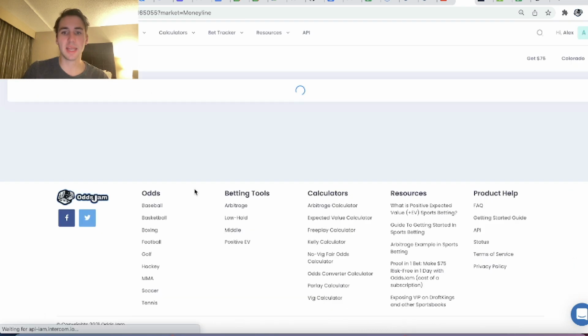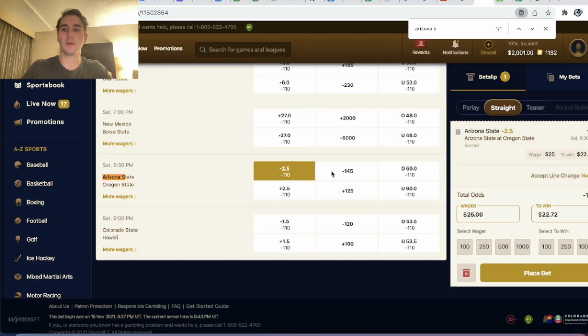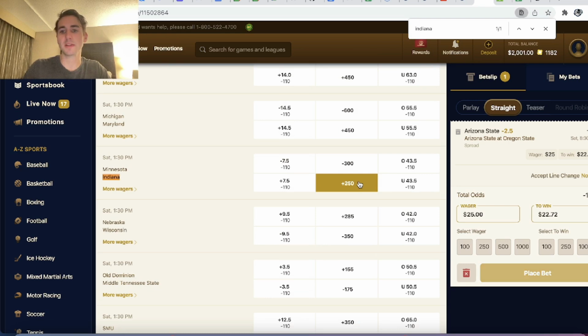And you can see Indiana plus 250. So we can click on this. DraftKings is only giving you plus 215. WynnBet's giving you plus 250. Pinnacle's all the way down at plus 217. WynnBet's giving you the best price. So it seems like there's some value in Indiana as well. So that can be our second bet.